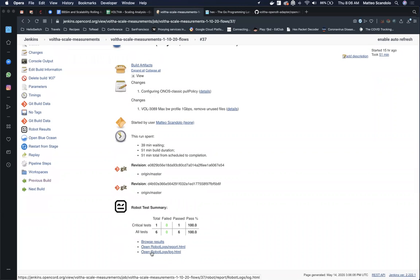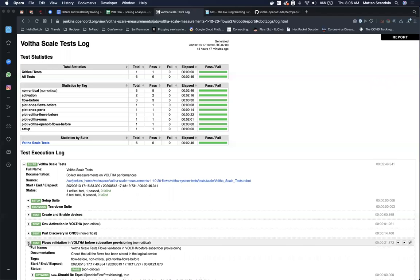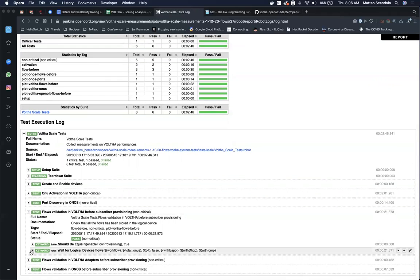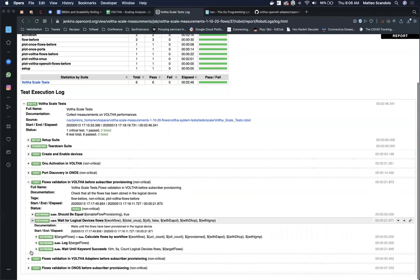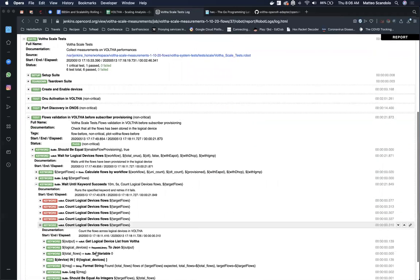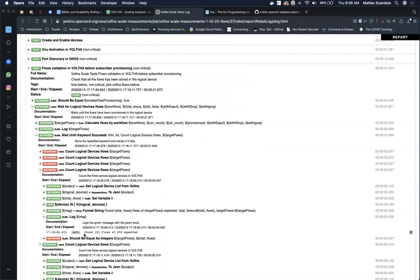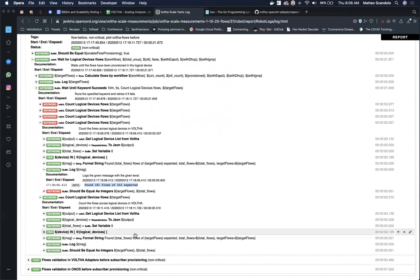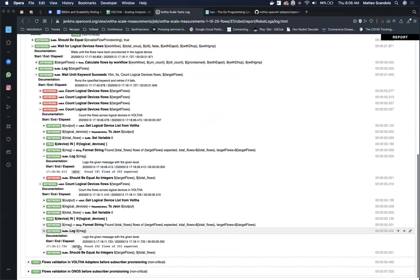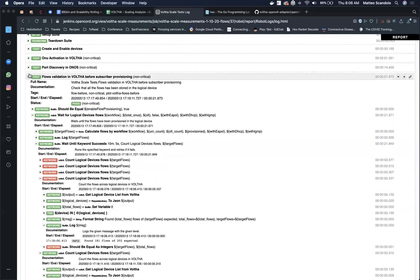Or you can go and look at the Robot Framework output. This is particularly useful in case of some failures. For each step, as for all the other tests in VOLTHA, you can drill down and see what happens. For example, we were iterating here, waiting on the flows, and we can check that at this point in time only 181 of the 202 expected were present, and then in the next iteration we finally matched them, and the step was marked as successful.